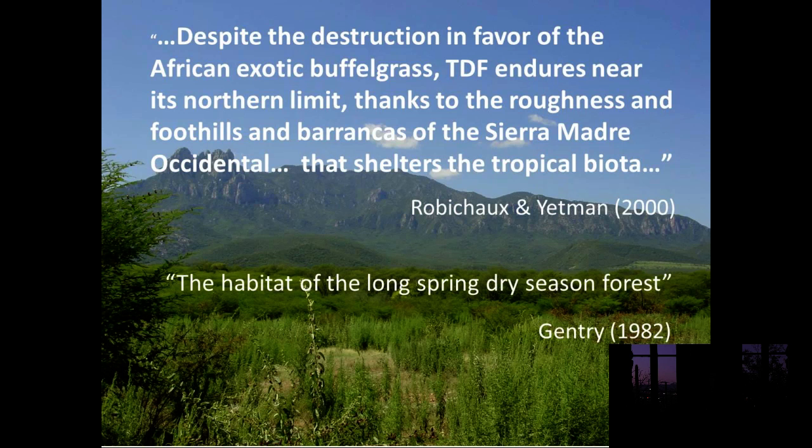They wrote, despite the destruction in favor of African exotic buffelgrass, TDF endures at its northern limit, thanks to the roughness of the foothills and barrancas of the Sierra Madre Occidental that shelters the tropical biota, and what Gentry called the habitat of the long spring dry season forest.